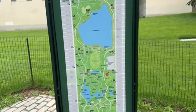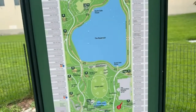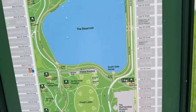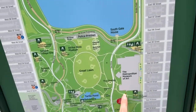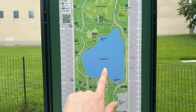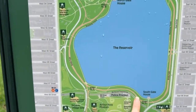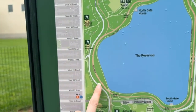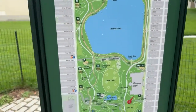So I entered correctly. It's been a little while, even though I lived here for so many years. We entered here. So now we're around this area, and this is the reservoir that I'm talking about. And I'm going to be taking you guys like this to the west side.